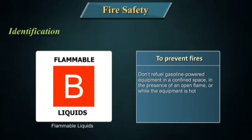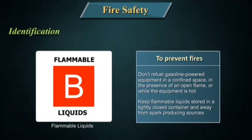while the equipment is hot. Keep flammable liquids stored in a tightly closed container and away from spark producing sources.